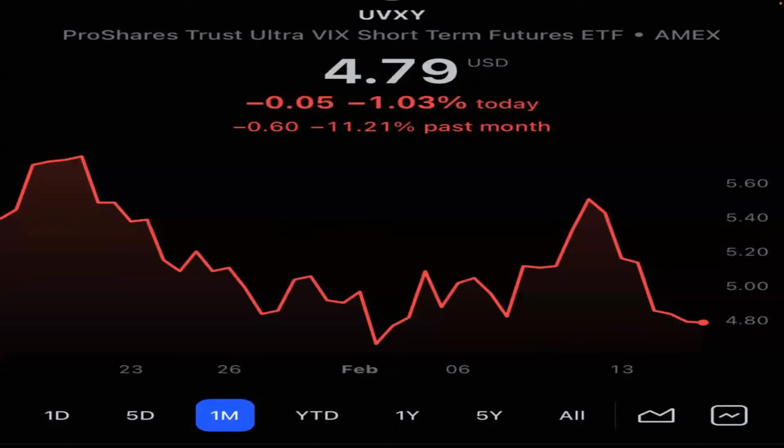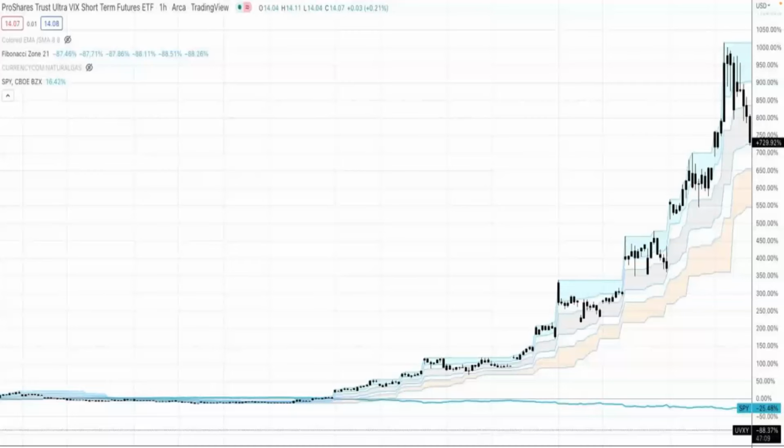Crash insurance, UVXY. This takes a major decline in the S&P 500 to make money, and so far it's down 71% in the last year. We haven't touched this forever, but it can pay big. In the lockdown of March 2020, when stocks crashed 25% in a single month, UVXY screamed higher 1,000%. Okay, so I don't think now is the time to add to it, but we can slowly add to this where we think there might be a volatility event.